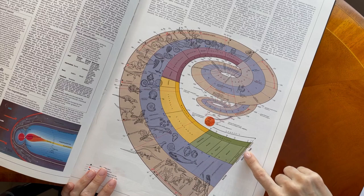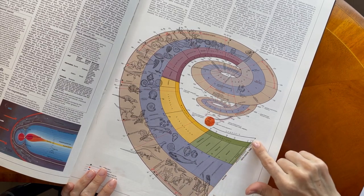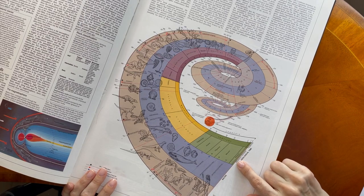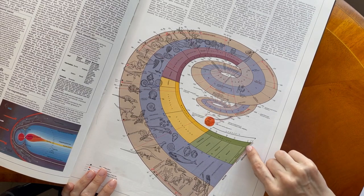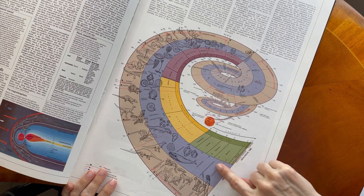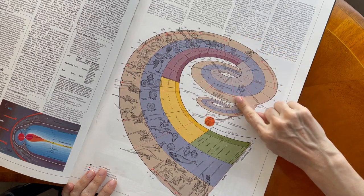Only a small red line, Pleistocene and Holocene, very tiny compared to all of the life on Earth.